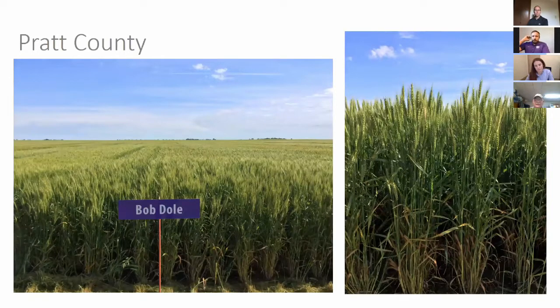Okay, well, I think we can switch gears then and start talking maybe about some of these varieties here. But very briefly, before we go into the varieties, maybe we can just give an overview to whoever is watching here of what some of the conditions are that we're seeing around the state as far as the planted wheat crop goes.